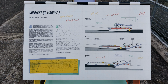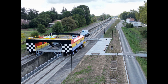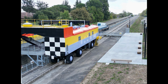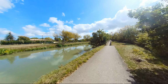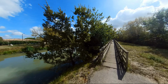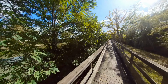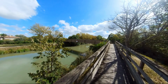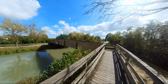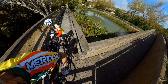Here the whole system is explained in kind of 3 cartoons. Clearly the French engineers who designed this bridge had not taken into account a tandem.